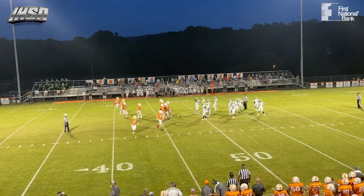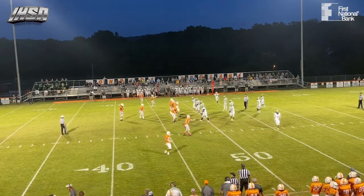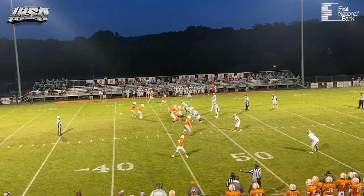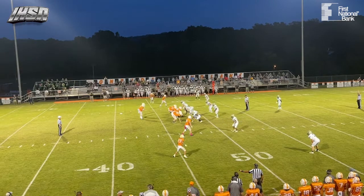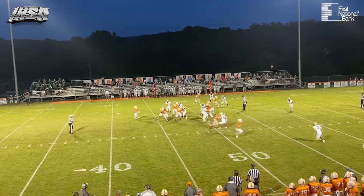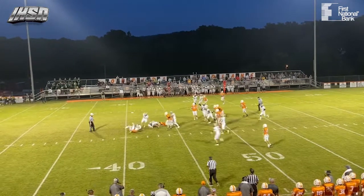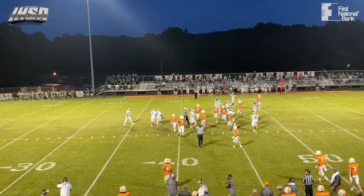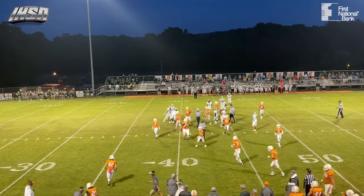So the Indians are 1st and 10 now at their own 48-yard line, and from the pistol formation, Caden Rector with a pair of receivers to either side. Duncan comes set to his left, two men in motion. And that will be a flag if they hand it off to Rylan Duncan. Ball's on the ground. Rockwood recovers it, and recovering it for the Tigers here, Gerald Hannibal.